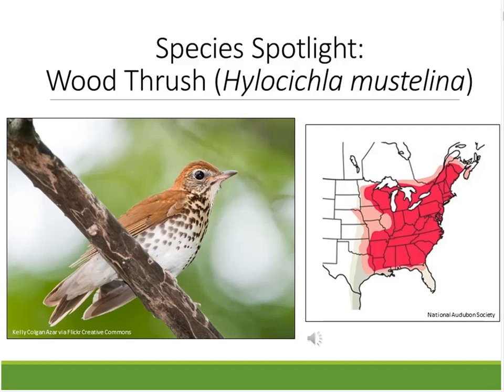So one species that can benefit from uneven aged management is the wood thrush, which is a species of greatest conservation need in New York and is also on the State of the Birds watch list. The map on the right shows the breeding range for wood thrushes, and you can see that they have a fairly widespread breeding range in the eastern U.S.